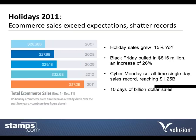But this past year, Cyber Monday really pulled out of the gate and is now known as the busiest selling day of the year. Beforehand, Black Friday pulled in $816 million in one day. That's an increase of 26% year over year. That's pretty mind-boggling. And then Cyber Monday went even further and hit $1.25 billion, again with the B, becoming the all-time biggest day of online sales in the history of the Internet.